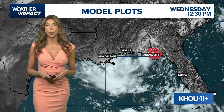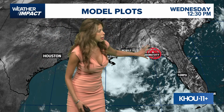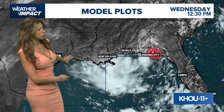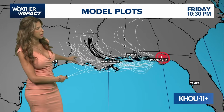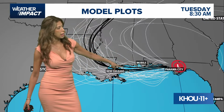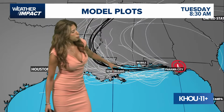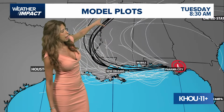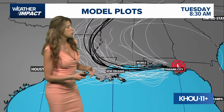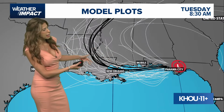So let me show you what we're looking at here. That center of circulation is over Panama City. Again, it's not organized, it's not defined because of the convective field that is trailing well ahead of it. Under these conditions, scraping along the coastline, interacting with a lot of land, the spaghetti plots are pushing this into New Orleans and then having it push due north. That would mean that a lot of the moisture is used up in Mississippi, Alabama, Louisiana.